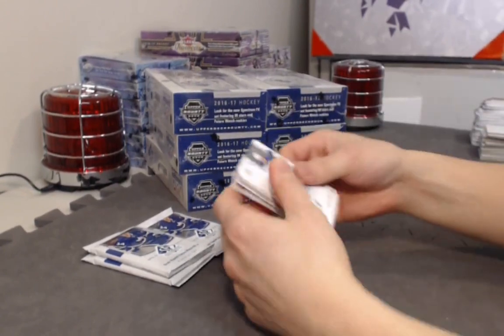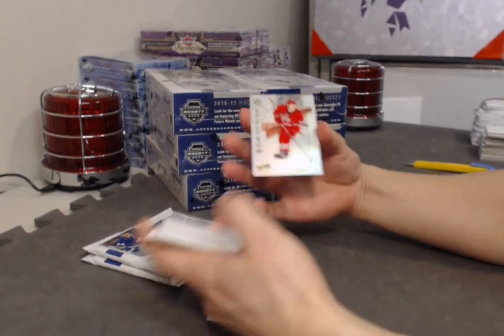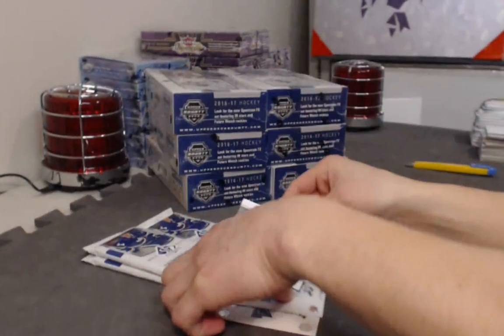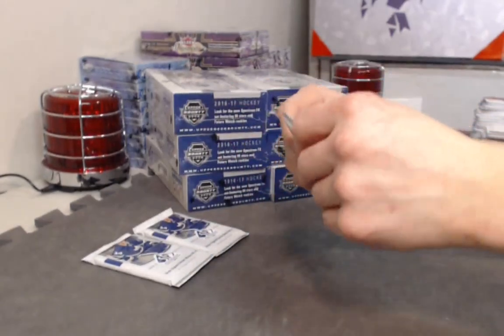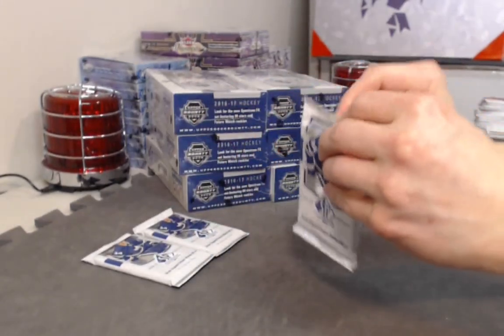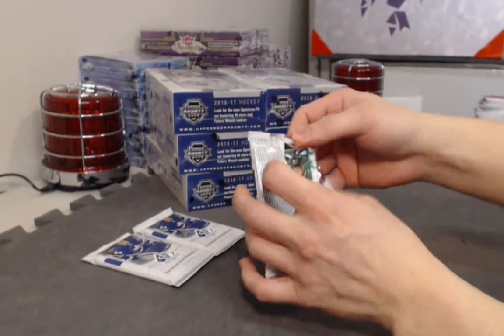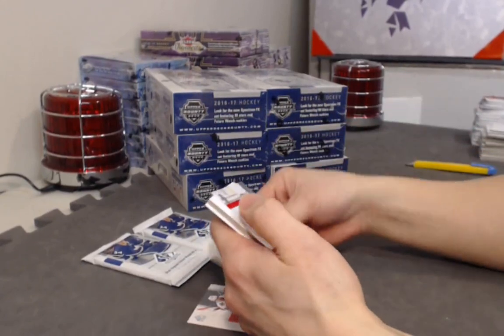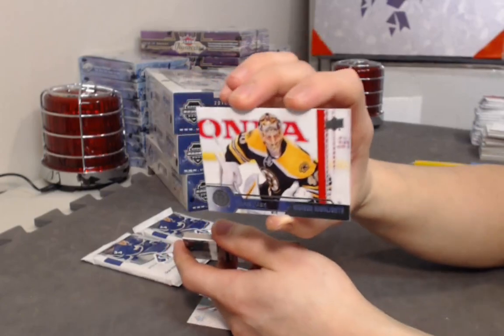Hope we can pull another black. They look pretty nice, though. Yeah, those are sweet. Black background, nice gold ink. Jeff Skinner Spectrum. And we have a season highlights update card of Tuukka Rask.